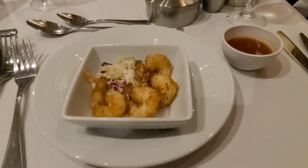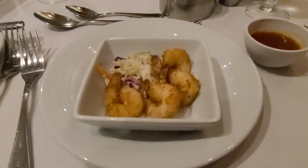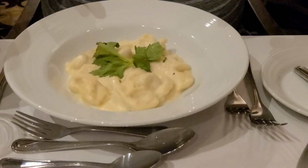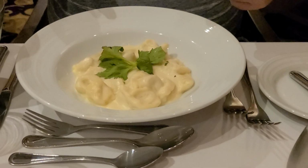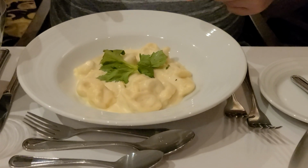It is dinner time, an appetizer. I got the coconut shrimp. You got one of my favorite dishes on board, the cheese tortellini. Yes. This is really good. I usually order it for my entree, as it is an entree.